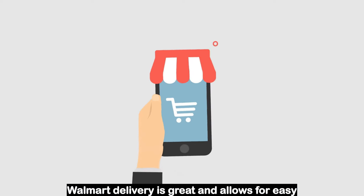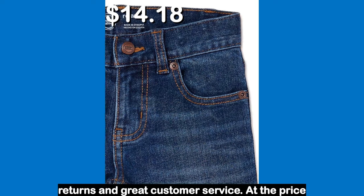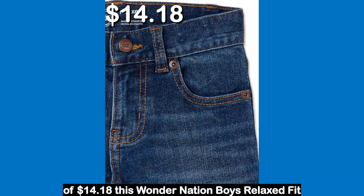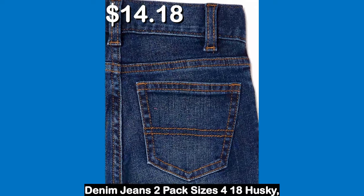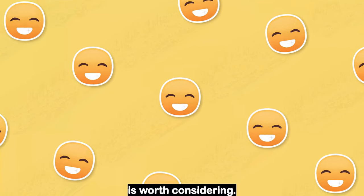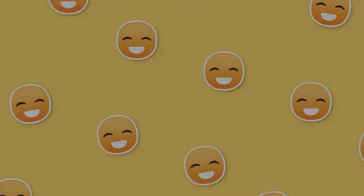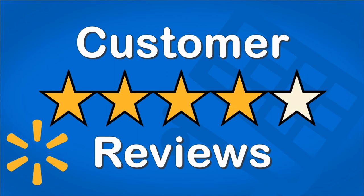You can order it online and have it delivered directly to your door. Walmart delivery is great and allows for easy returns and great customer service. At the price of $14.18, this Wonder Nation Boys Relaxed Fit Denim Jeans 2 Pack Sizes 4-18 Husky is worth considering. Let's see what the customers had to say.